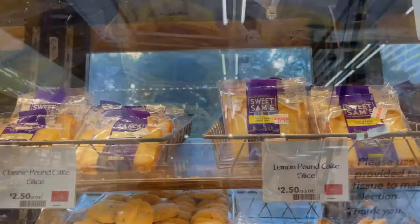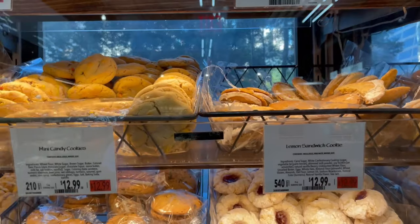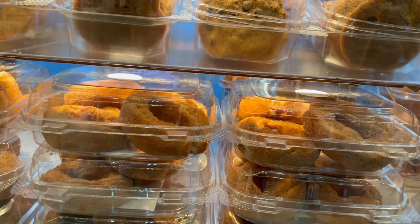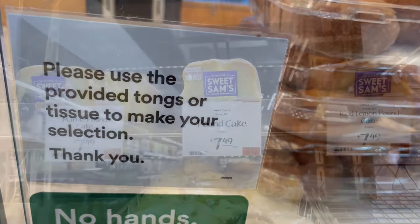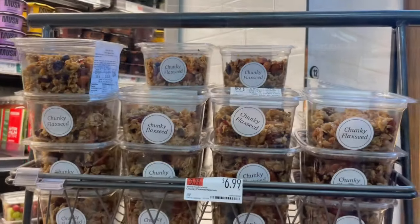These are our chocolate madeleines. And you have the pound cakes up there, which I truly love. They're also upstairs. And cookies, which can be weighed. Cookies in containers or bins. And of course, we're requesting that you use the provided tongs. These are very good slices of pound cake. My favorite. Very good.